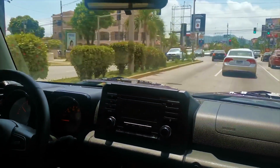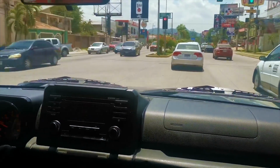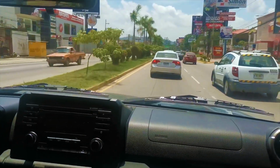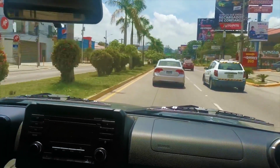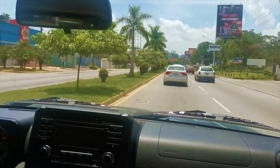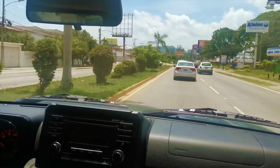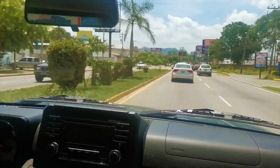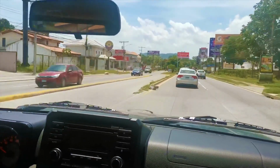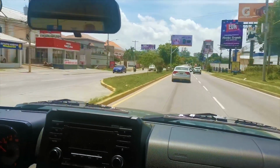So here we are driving the car now in the city of San Pedro Sula, Honduras. Keeping up with other cars, it does it well. It really doesn't have any issues with that. The only problem really is if you try to get on a highway, it really is kind of sluggish. The car definitely feels clunky. Going over bumps, it's not smooth. But again, that's the 4x4 aspect of it. It's got a solid rear axle on the back, so you get to expect some of this.